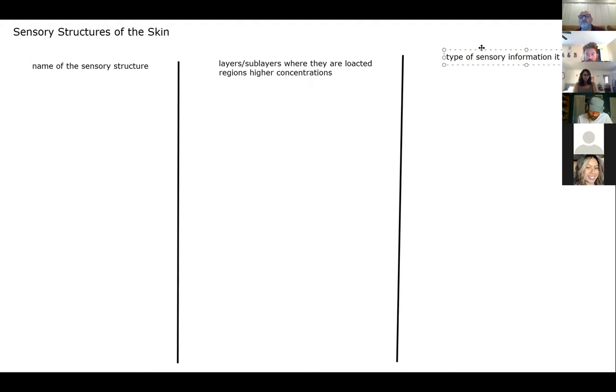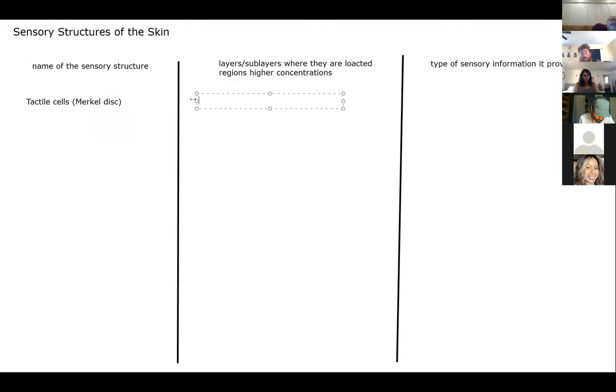All right, I'll go first. First sensory structure that we talked about were those tactile cells, also known as the Merkel discs. Where specifically did we say we found tactile cells? What layer or sublayer? Lowest layer of the stratum basale. Excellent. So in the layer would be the epidermis, but you're absolutely right. More specifically in the stratum basale, or stratum germinativum. Excellent. Now, for this one, was there a region or regions where there was a higher concentration of them?